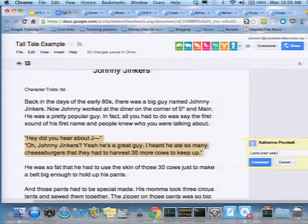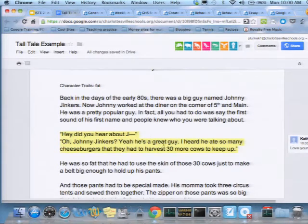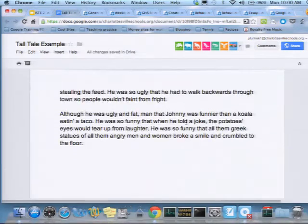Love your use of dialogue. And now that comment is out of the way on the side of the digital paper, and you can see right away that your teacher made a comment there. So when your student logs back into their essay, if they just click on what is highlighted, they can see that there's a comment right there. If you want to try commenting on something, you can go ahead and do that.